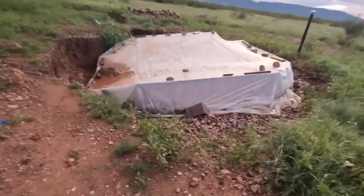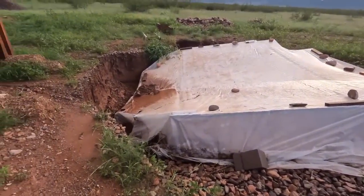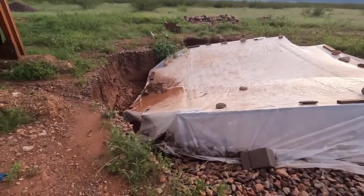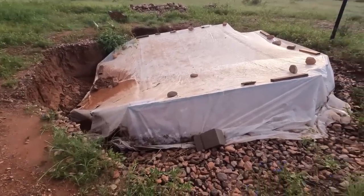I don't know if we're gonna get any more rain. It looks like things have calmed down. It looks like that monsoon might have gone out like a lion. But just in case we do get any more rain, I wanna take this cover off. I think right now this cover is only gonna hurt things more than help. It's just a lot of weight on these bags.